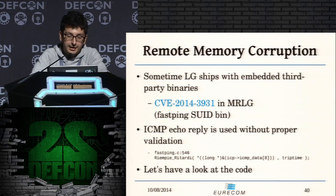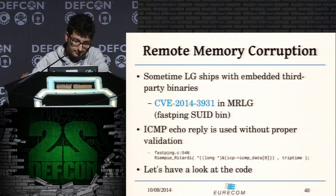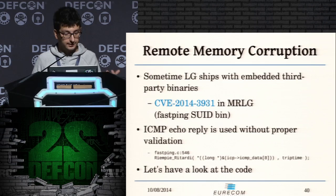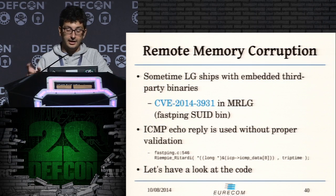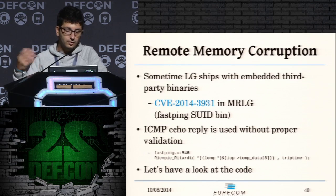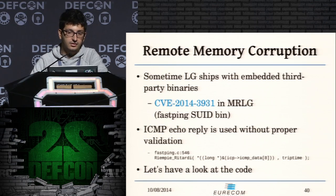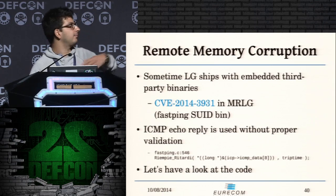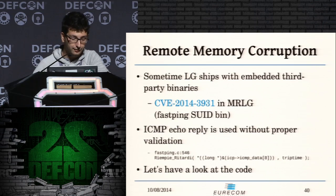Okay, now another kind of problem that we have found in our research is a remote memory corruption bug. This time the problem is that sometimes the looking glass has some other third-party software embedded in its installation package. For example, one of the most commonly deployed looking glasses has this utility called fastping, that is based on the real ping and has been written by two Italian students. Not me and Luca, but two other students, of course.